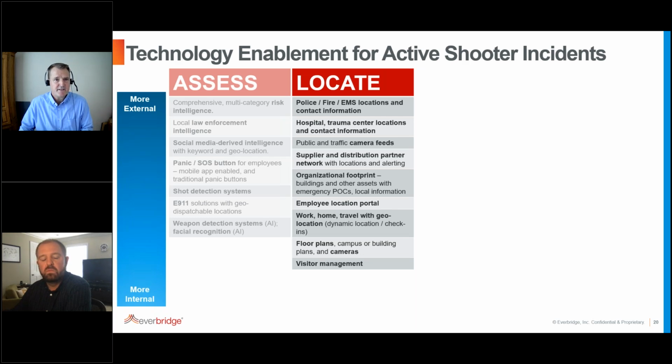And you often need to know what's happening with suppliers and distribution partners. Sometimes these are co-located with your facility, and they're in some ways a part of your operations. But if something's happening there, it can spill over into your own organization super quick. You really need to know about that, and of course your own footprint.